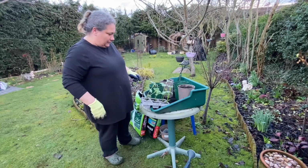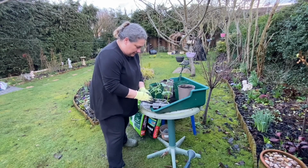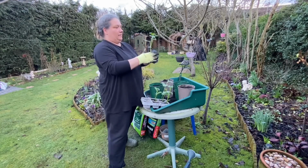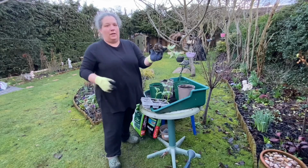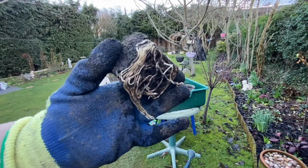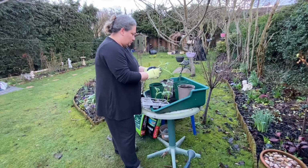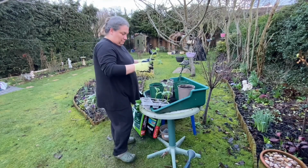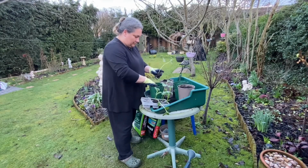Right. I'm going to tackle them too. Right, so I need to separate those now. This is going to be fun. Look at it. An absolute mess. An absolute mess that I've got to separate now. They came fairly easily apart. I hope they will survive. I really hope.